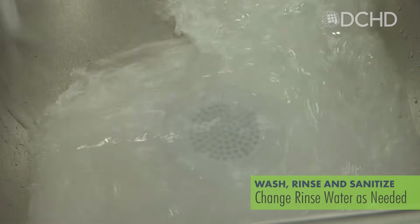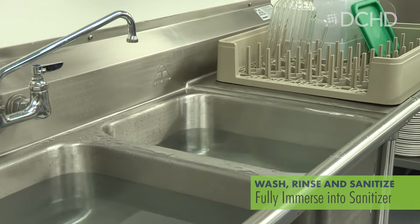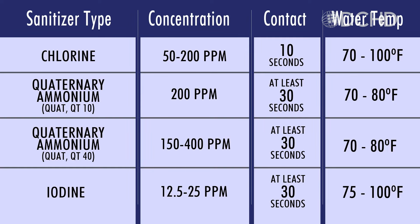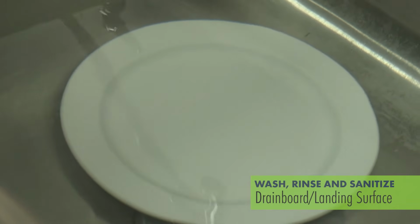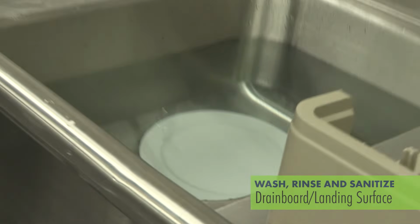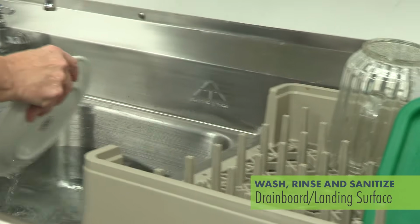To sanitize, the dishes and utensils are fully immersed in the sanitizer solution in the third compartment for the contact time specified by the chemical being used. This can range from 10 to 30 seconds of soaking time. Now that the dishes and utensils are sanitized, it's time to allow the items to air dry on the drain board or landing surface. Do not stack the items or dry with a cloth.